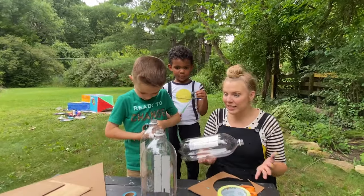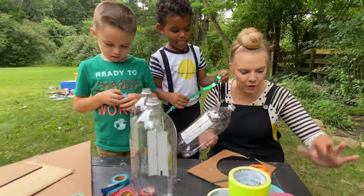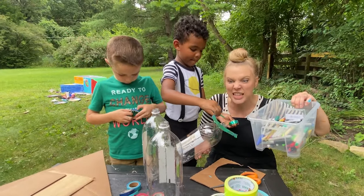Awesome. So first we need to design them and build them. We can make wings out of the cardboard. We can cover it with tape. I have markers. Let's build.